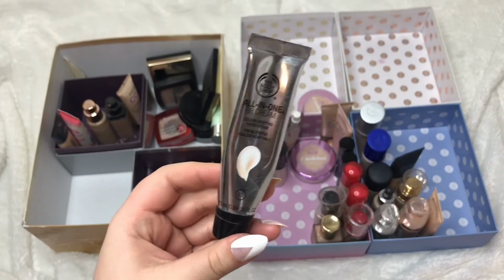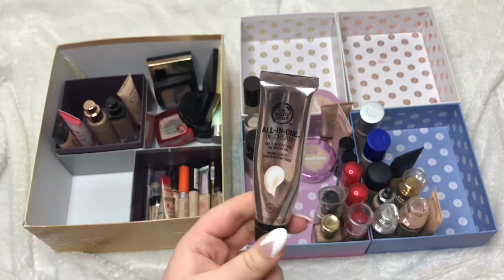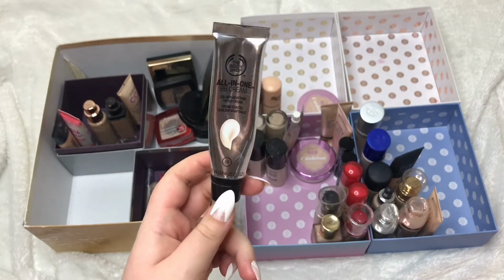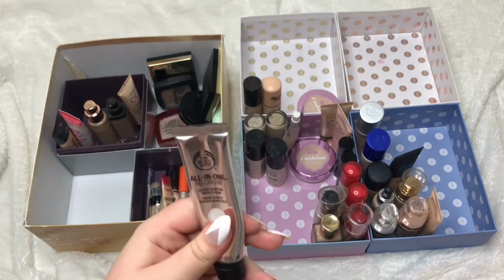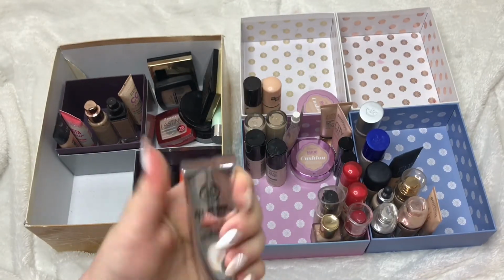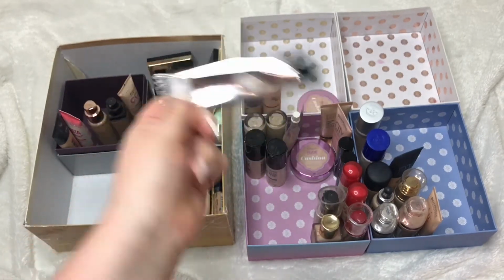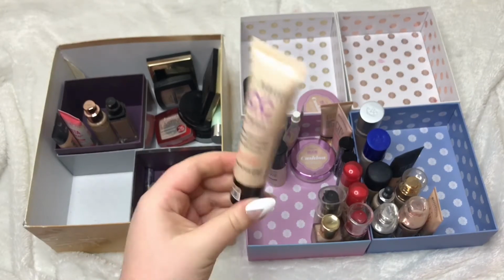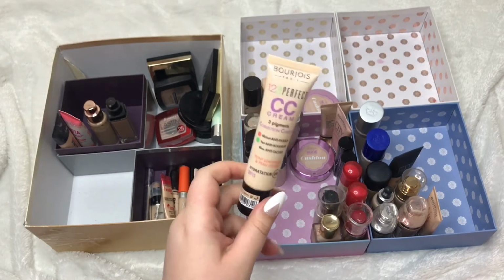I have the Body Shop All-in-One BB Cream in 00. I haven't ever really got on with this very well, and I feel like this is just one of those things that, again, I don't hate it, but I just never really quite got on with it. It hasn't got an awful lot left in, so I might just bin this. Yeah, so that's just going to go. I have the Bourjois 123 Perfect CC cream. This is lovely actually. I use this a lot in summer and I really like it, so I'm going to keep that.